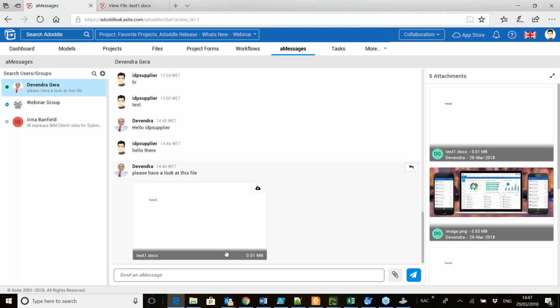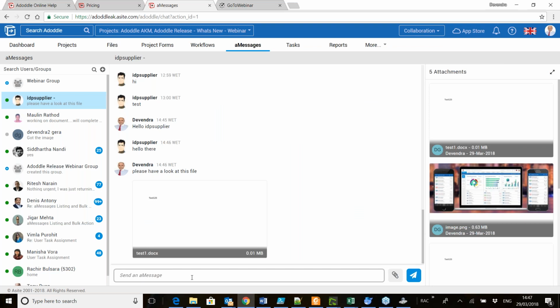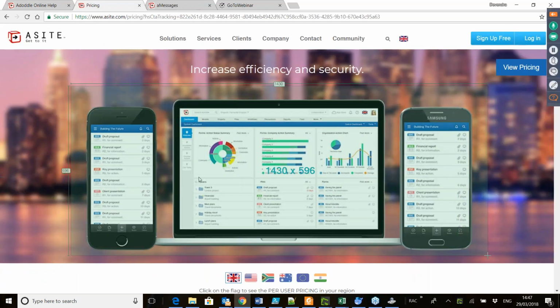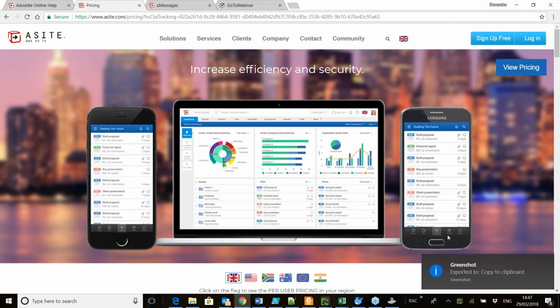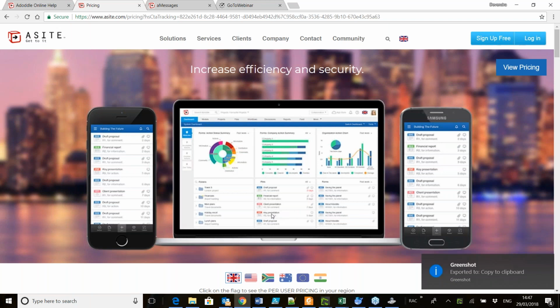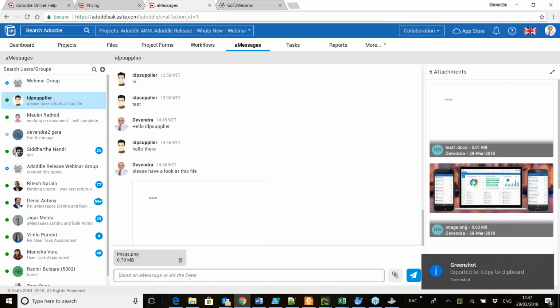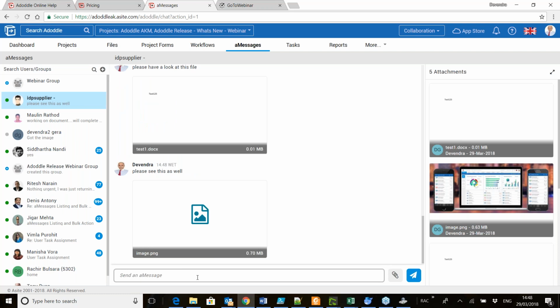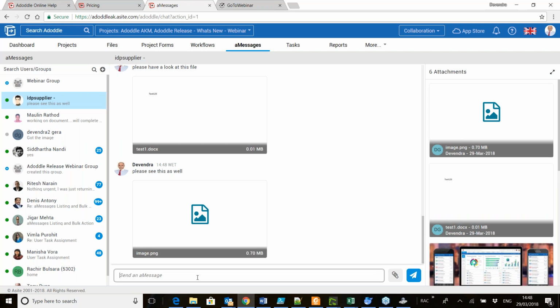Now, what I can also do is take a screenshot of an existing image, or whatever else I want to share with this user. So if I just go back to this page, let me capture a screenshot, sorry, let me do it again. And I'll say copy to clipboard. I go back here and I can say Control V, as in just paste the data from my clipboard. And I'll put a message, please see this as well, and I'll say enter. So I've just pushed the image also to the user.